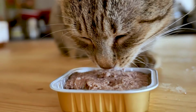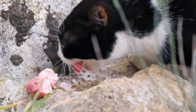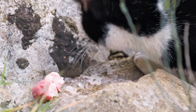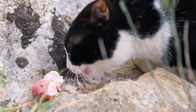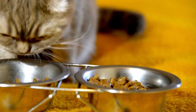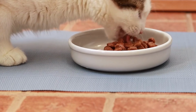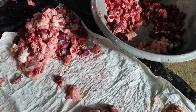Here's your cheat sheet. First, always read the ingredients. Cats are strict carnivores, so real meat should be the first ingredient, not chicken meal or vague terms like meat byproducts. Avoid fillers like cornstarch, corn protein meal, wheat flour, or soy. These are cheap carbs your cat doesn't need, and if you see byproducts listed multiple times, proceed with caution. They're not inherently bad, but quality varies wildly.